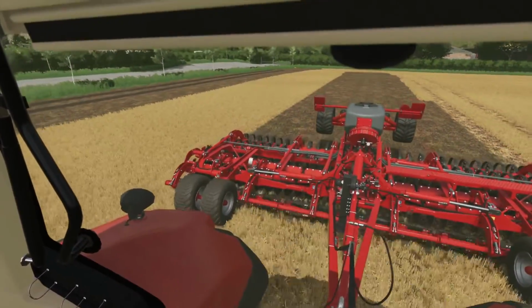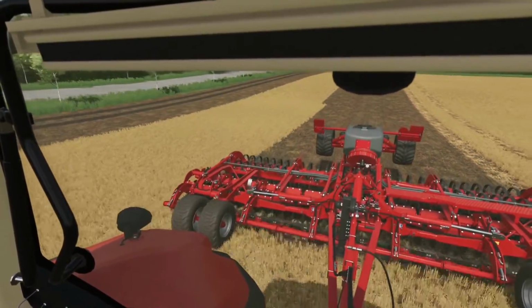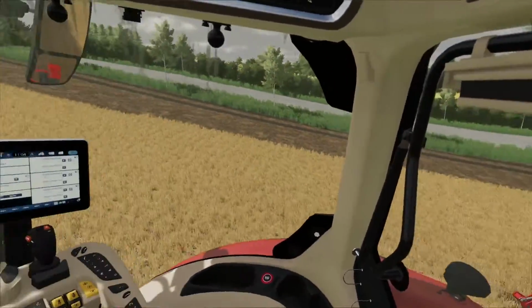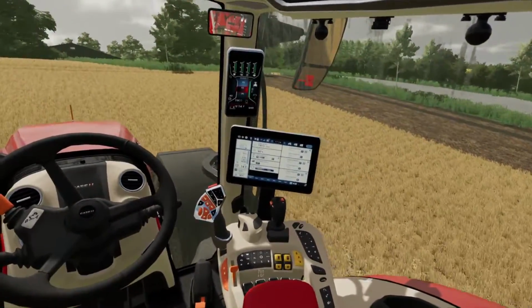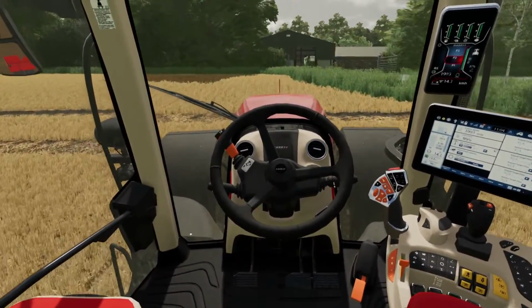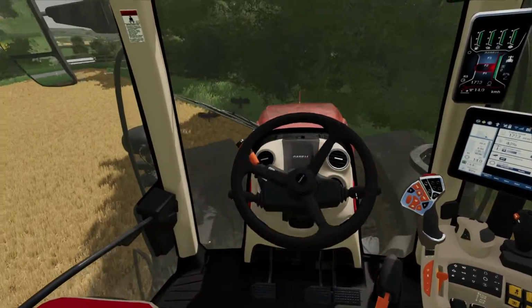See, we've got a new disc harrow currently, and that's not the only thing that's changed. We'll get to that shortly. Just cultivating one of the fields. Pretty much finished harvesting now. Or we had, until something changed.